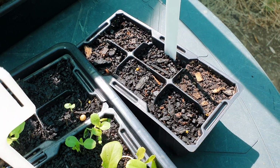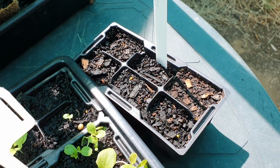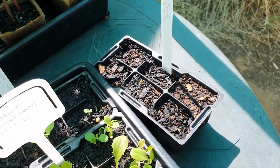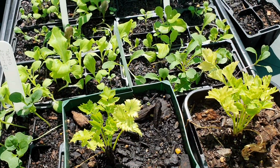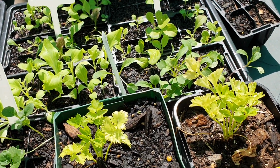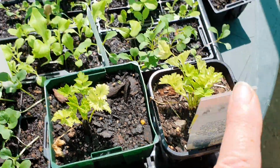So that's interesting, because I thought that would have come up. Maybe it's the wrong time of the year. We'll have to wait and see. And then, of course, a couple of celery that I really do need to get into the garden. Got that on clearance for $1.